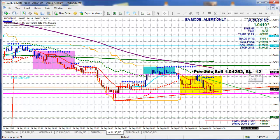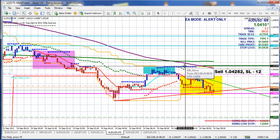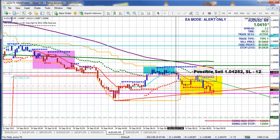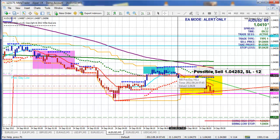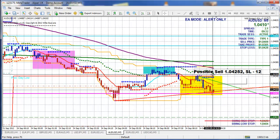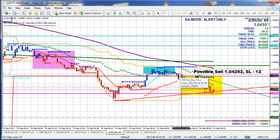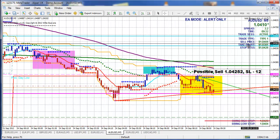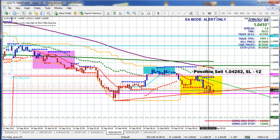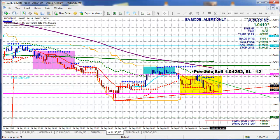And the entry here that I announced in the live trading room was a possible sell at 104.25. And we're able to put a stop loss of only 12 pips here. You can see that the stop loss is just on the other side of the swing high. Our trigger here would be the break of that box, which coincidentally is the same price as the break of the previous low, 24.25. So had we gone in at 25, you can see the current price now is 104.10. There's your 10 to 15 pips in the money on the Australian dollar.